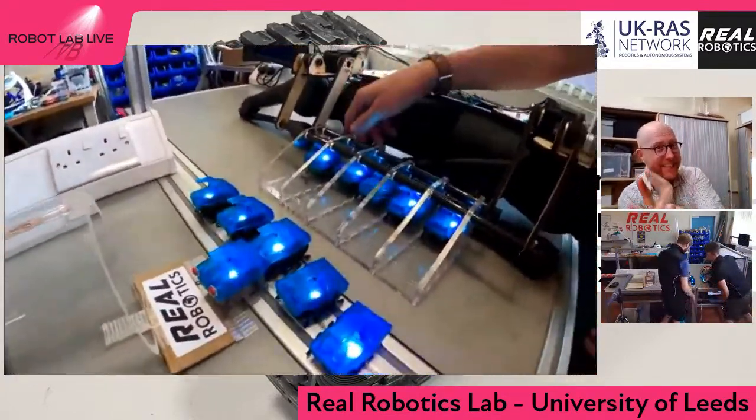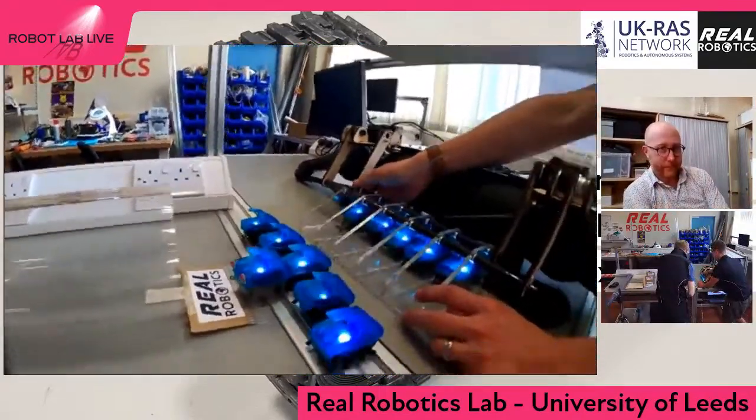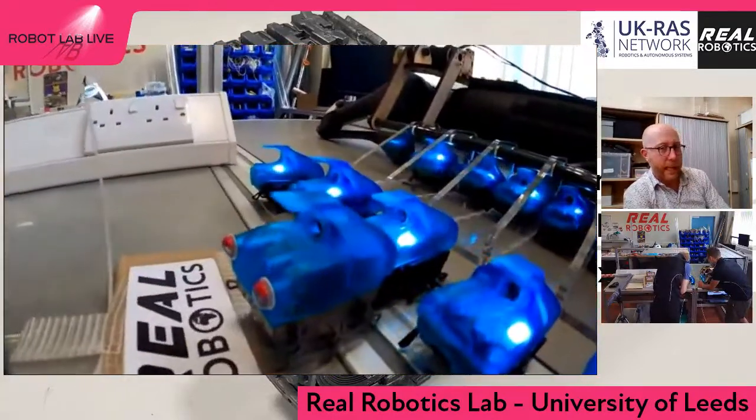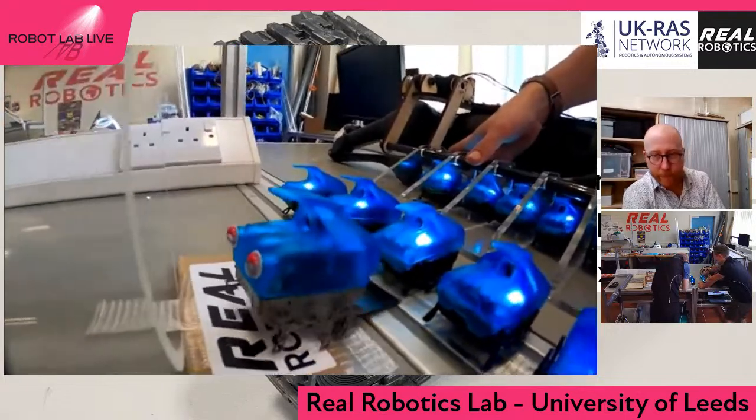But one of them is! Some of them are! So the robots are now deployed. Let's explore this piece of sewer pipe over here, shall we? Yeah, dirty pipe.